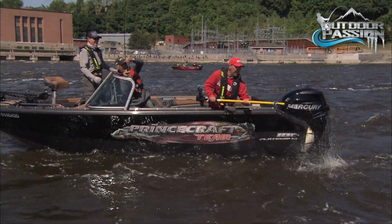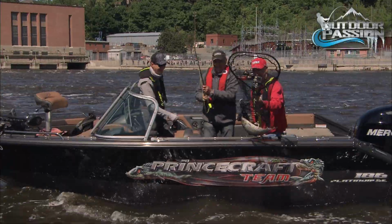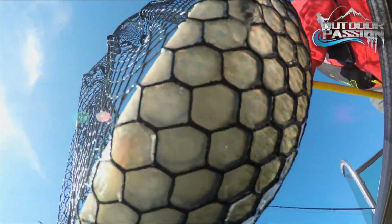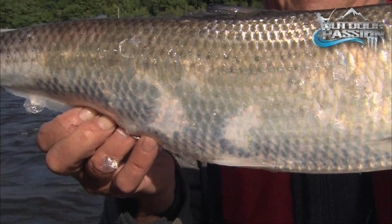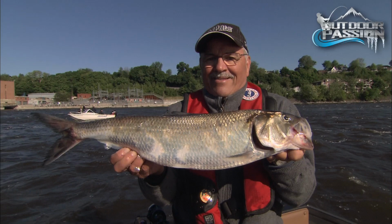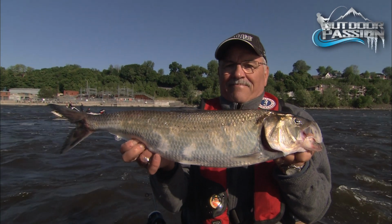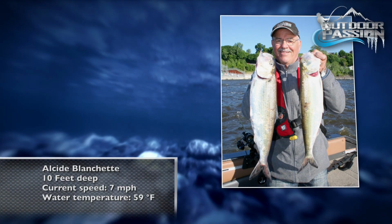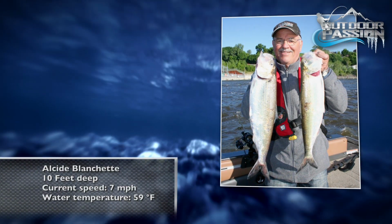American shad can live up to 11 years, with an average of 7 being more common, so there's a lot of big fish to be caught. First-year spawners weigh between 3 and 5 pounds, with returning fish coming in at 5 pounds all the way up to 9 or 10 pounds. Females tend to grow larger and faster than males. The world record is 11 pounds 4 ounces, caught in the Connecticut River, Massachusetts in 1986.